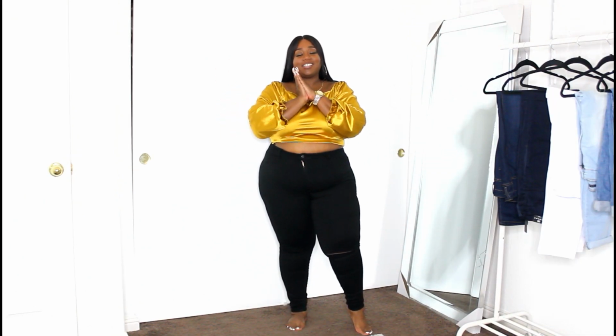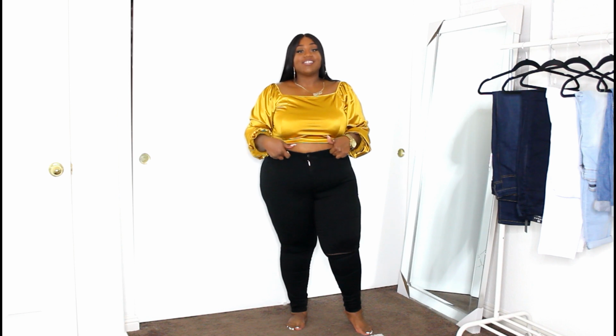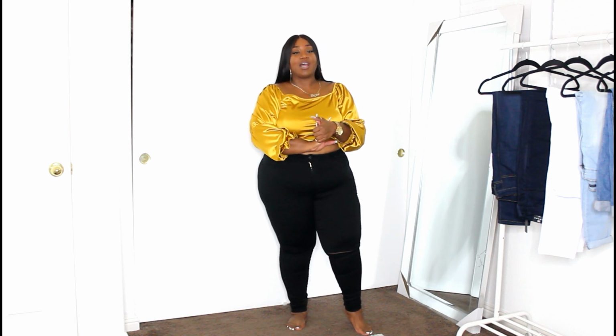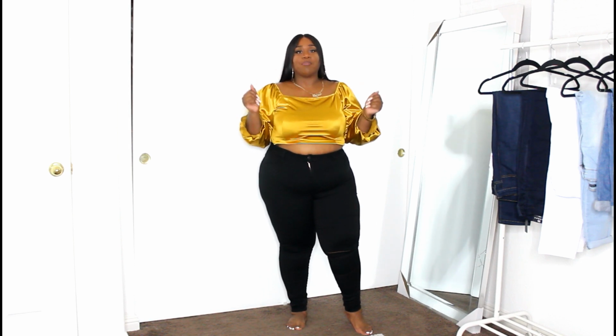Y'all, the canopy jeans are my favorite, probably Fashion Nova jeans of all time. I own every single color, and if you're familiar with my hauls, you know I already wear these like out, okay? I was happy to get another pair. I was like, oh, I needed those, because I washed my canopy jeans, no lie, probably about 50 times, even though I have over 100 pairs of jeans. I still wear my canopy jeans.